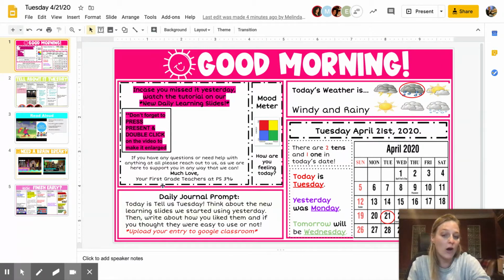So you'll also find a daily journal prompt. You will see the daily journal prompt written for the day, and it says in red, upload your entry to Google Classroom. The same way you've been submitting work is the same way we're going to continue to submit work for some activities. So for this, it's asking your child to read the prompt on the slide, write in their notebooks, take a picture, or present it in Google Classroom to show the teacher that they did that work.